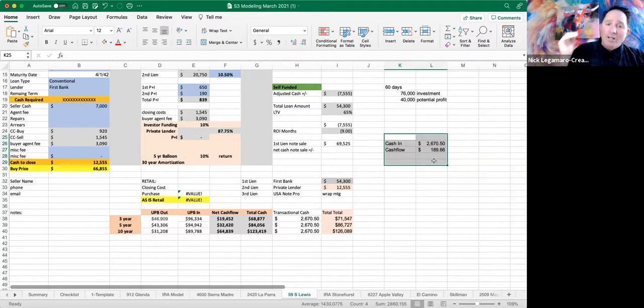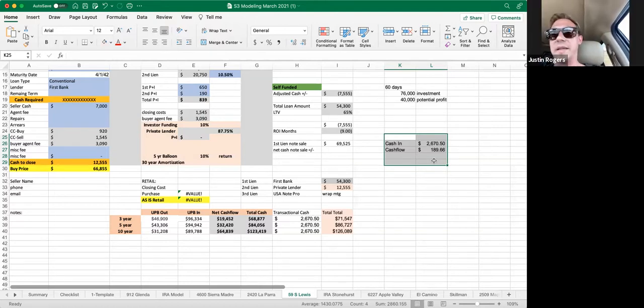You don't even need to spend money on marketing to find these deals. Because who else is going to buy this deal? Is a wholesaler going to take this deal for these numbers? They're going to try, but they won't.